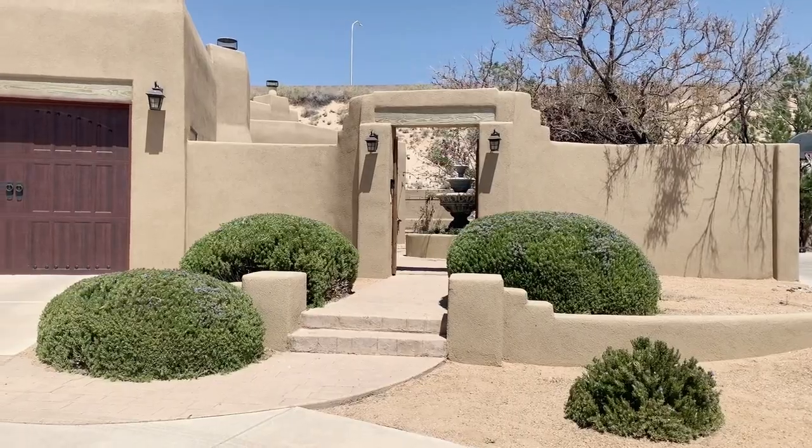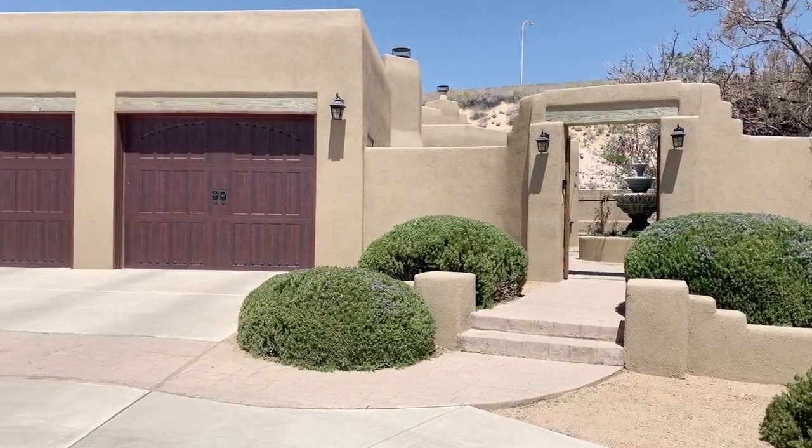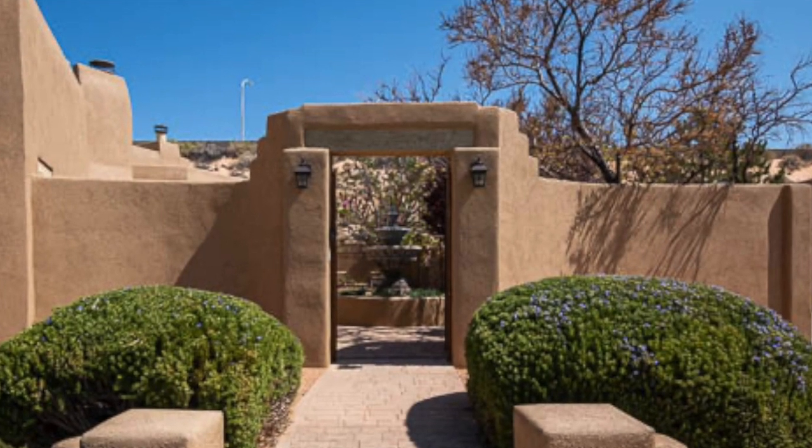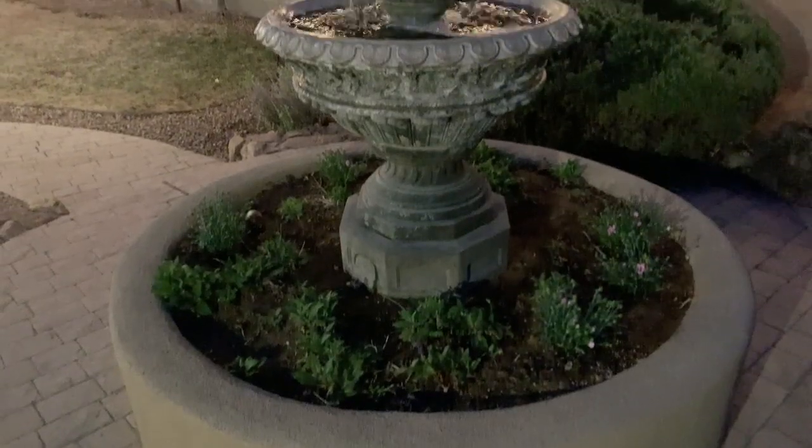One of the exceptional features of this home is the courtyard. It's a private courtyard entrance. It's an entertainer's delight. I'd like to just walk you through. Take a look.